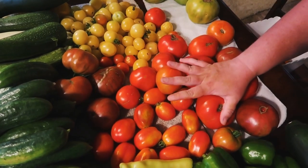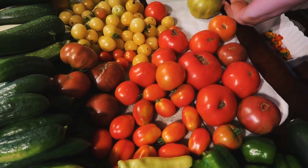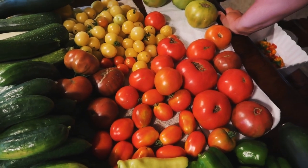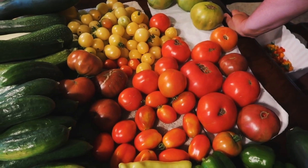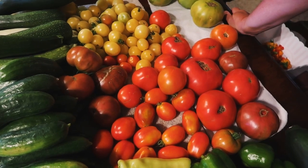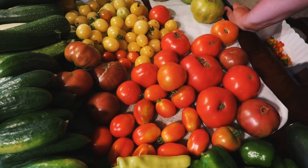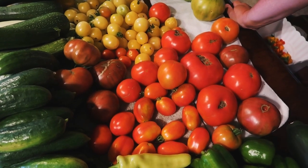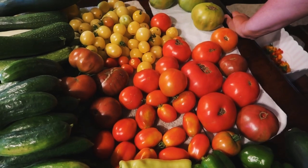But we're gonna use all these, and we're gonna make some more of our spaghetti sauce, and we're gonna can it. So if you wonder how we do that, we do have a video on it. It's a few back. Just go check it out about how to can spaghetti sauce. And then it's just a regular sauce that you can pull down when you want to use it and flavor it how you want to, and you can use it in chili. You can thicken it up, put it on spaghetti, or however you want to. So that's what we're gonna do with all these.